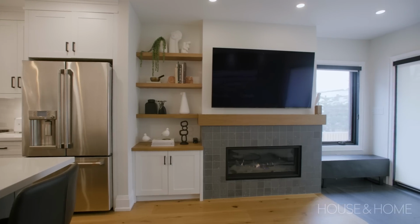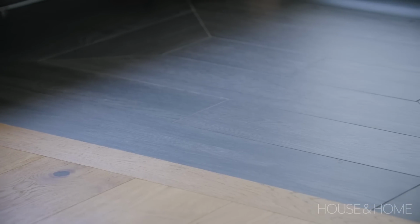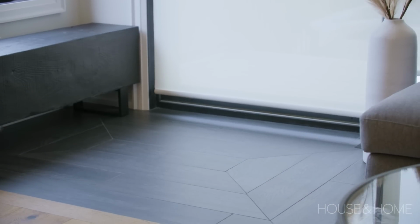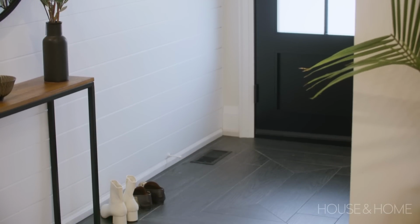Craig, the client, wanted something a little bit more interesting at the back door, so we went with a wood look slate tile cut into a custom pattern, almost to mimic the look of an area rug. So it has its own moment, and it speaks to what we did at the front door. We did something very similar and sort of marries the two looks together.